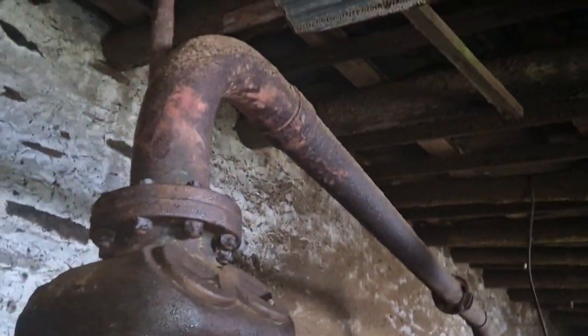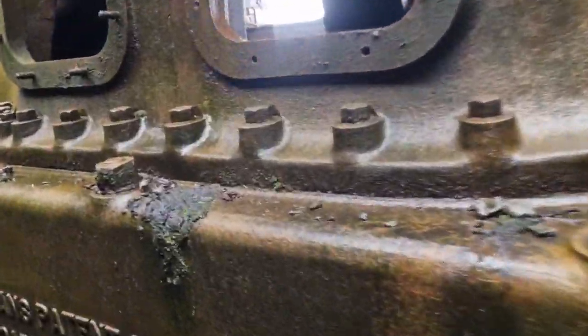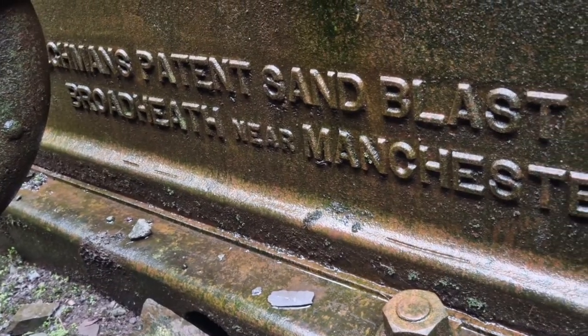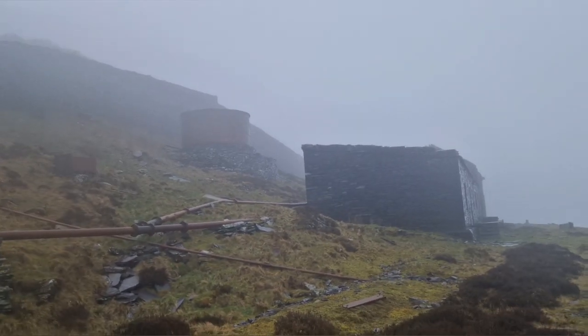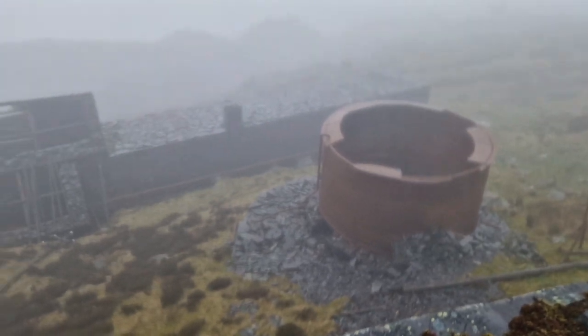And all of the gas or whatever, just what this was or where it was made. So, Shiggins patent sandblast. A sandblast? Bro Adheath near Manchester. Oh well, they didn't transport that one quite as far then. Look at this huge thing behind it. Wow. What on earth is in that?